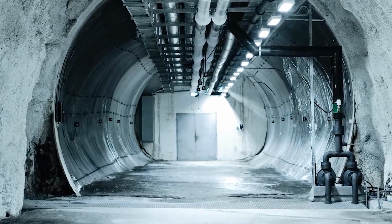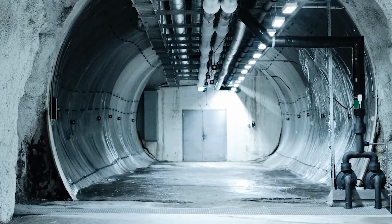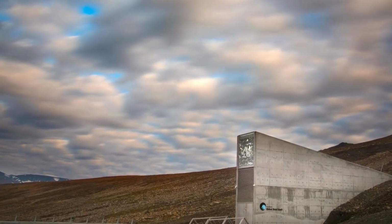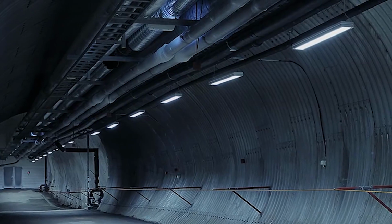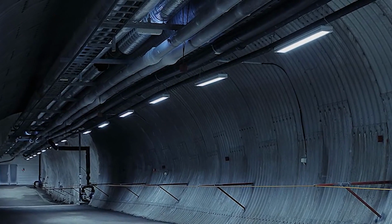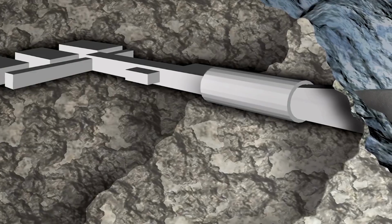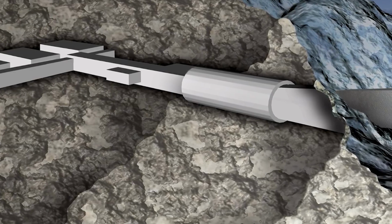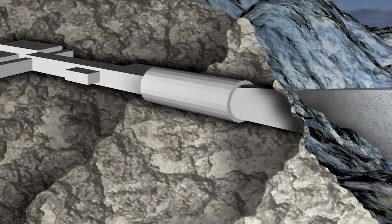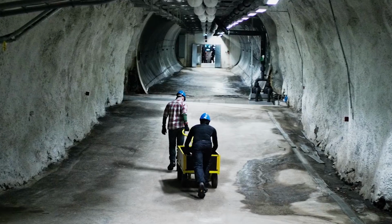Built by the Norwegian government in 2008, the location was chosen specifically for its remoteness, lack of tectonic activity, and cool climate, which helps to maintain the sub-zero temperatures of the vault even in the event of a refrigeration malfunction. The facility was constructed by boring into the side of the mountain through 120 meters of sandstone. The vault's positioning more than 130 meters above sea level ensures that its contents will remain protected, even in the event of the polar ice caps melting.